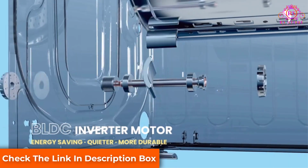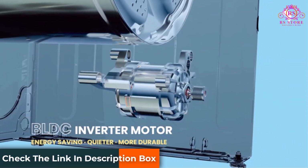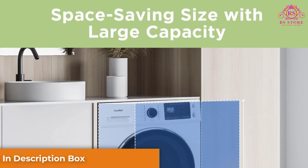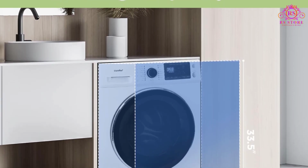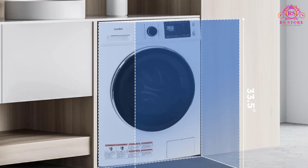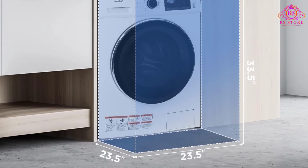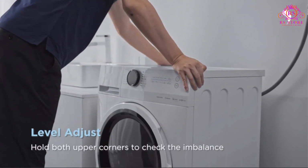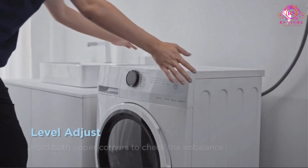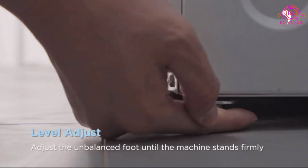In addition to its functionality, the COMFEE washer and dryer combo prioritizes energy and space efficiency. With a space-saving size of 23 x 25 x 34, it offers a 26 pounds washer capacity and a 13 pounds dryer capacity. The inverter motor improves energy efficiency compared to a universal motor, contributing to energy savings.